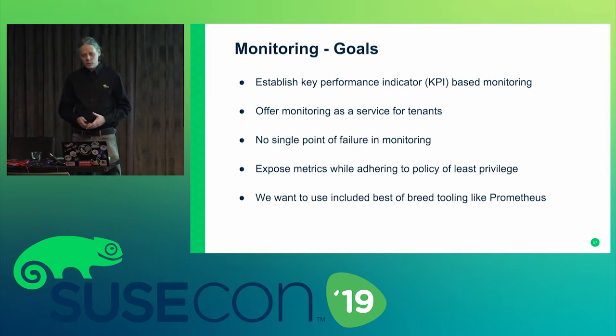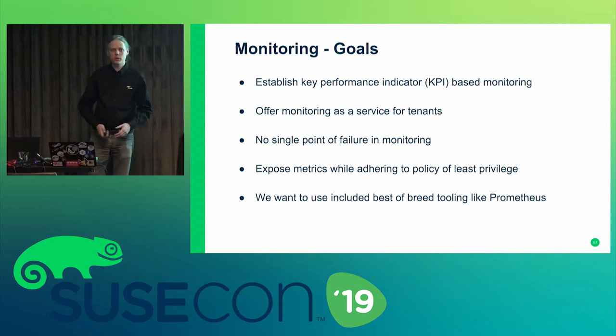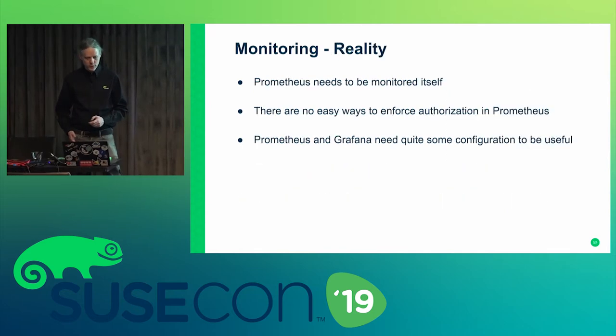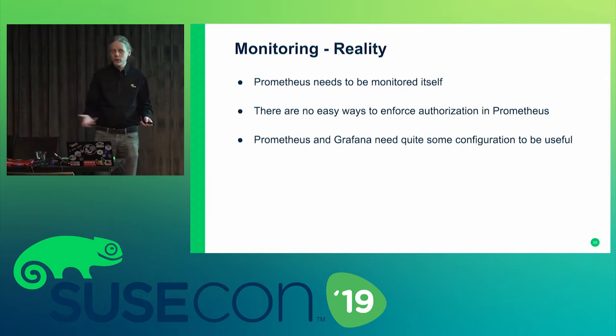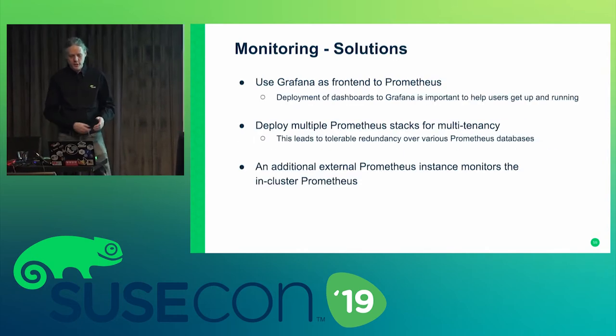We decided that we want to use best of breed tooling. So in the end, we decided on using Prometheus because that's well integrated in the whole Kubernetes ecosystem and everyone has kind of started supporting it. But Prometheus needed to be monitored itself, and there's no easy way to enforce authorization in Prometheus. Also, Prometheus and Grafana, to be really useful for our customers, need quite some configuration.